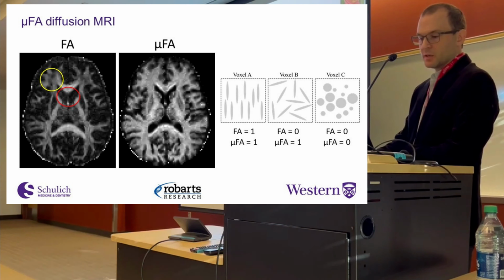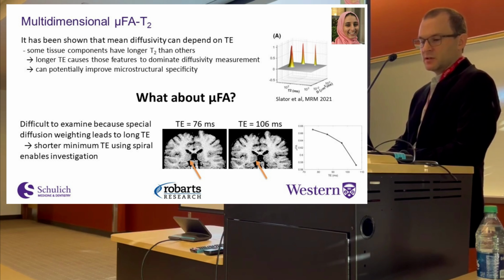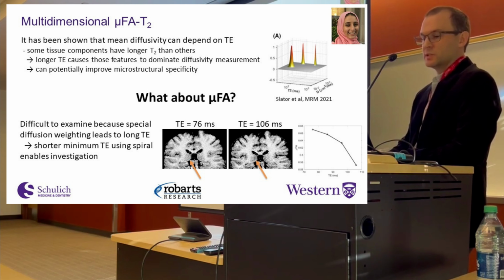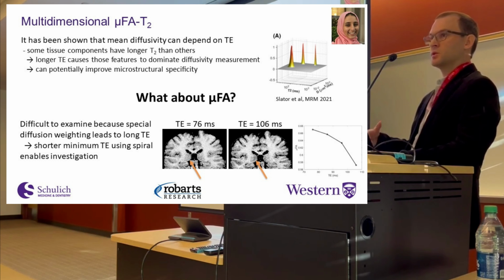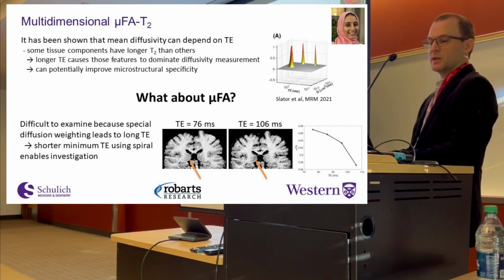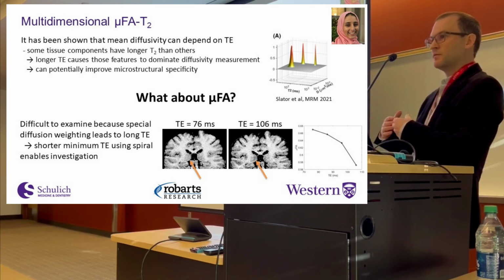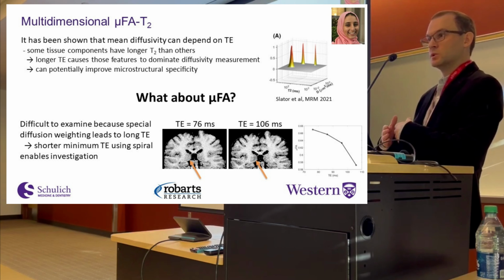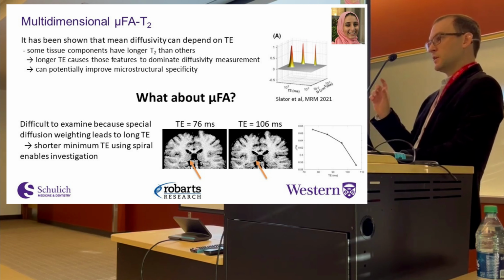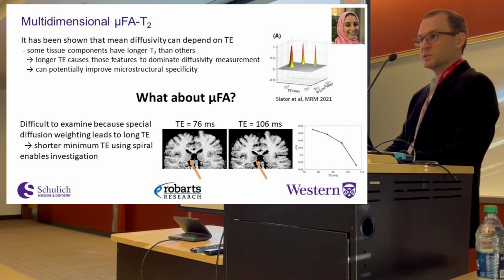So one of the things we're interested in with micro FA is looking at combined micro FA and relaxometry. The main idea here is that some tissue components have longer T2s than others. I'm talking about the microscopic tissue components, like different cell types or different cell features. If you use a really long TE, you're basically filtering out the features that have short T2s. Then if you compare that to a short TE, you can kind of isolate those features alone. So it's a way to change your microstructural specificity.